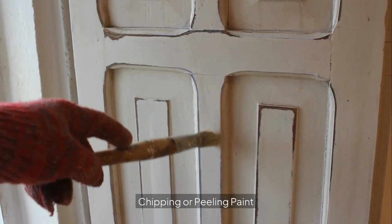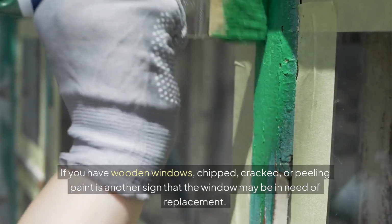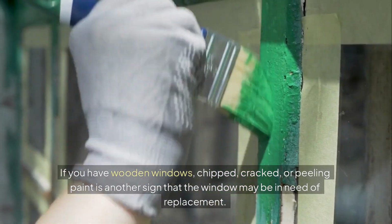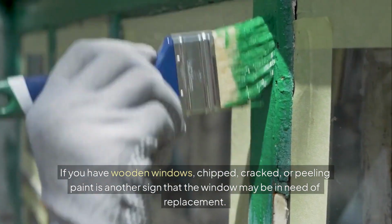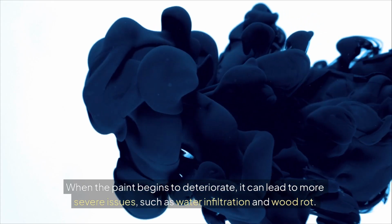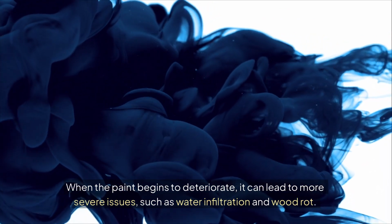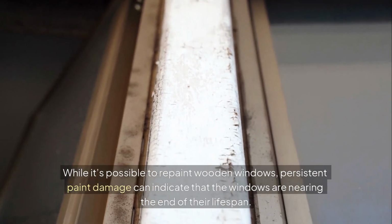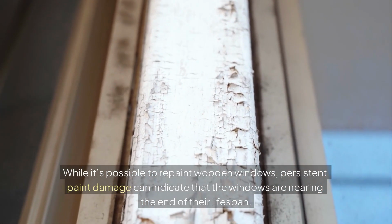Chipping or peeling paint. If you have wooden windows, chipped, cracked, or peeling paint is another sign that the window may be in need of replacement. When the paint begins to deteriorate, it can lead to more severe issues, such as water infiltration and wood rot. While it's possible to repaint wooden windows, persistent paint damage can indicate that the windows are nearing the end of their lifespan.